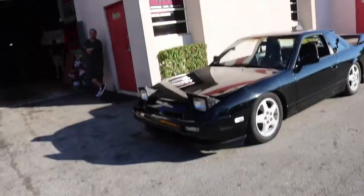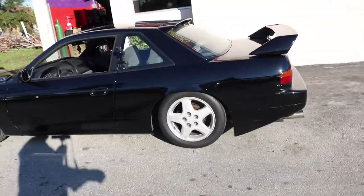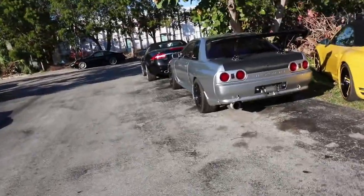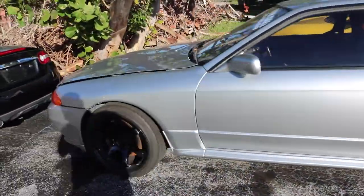Watch. First, let me show you the 240. It's dirty, but it still looks clean. I can't wait to put wheels on this car. It's just so beautiful. We're showing off the cars. They have this R32 here, which is for sale, by the way, if you guys are local in the Miami area.